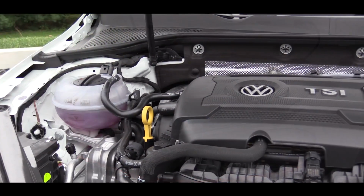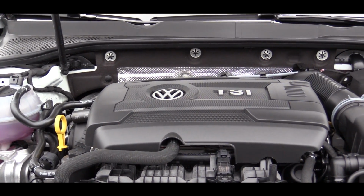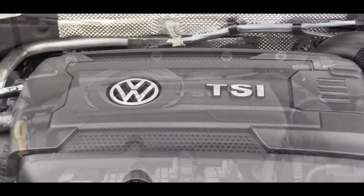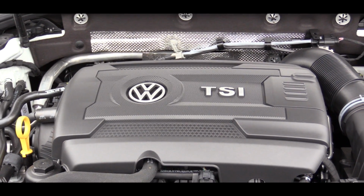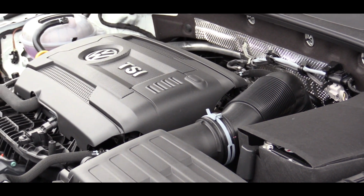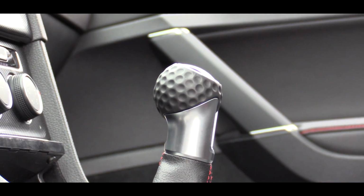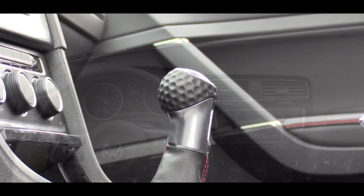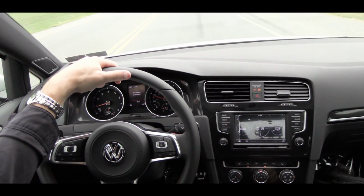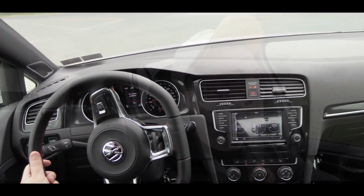Regardless of the trim level, that power is going to be the same. It's going to come from a 2-liter turbocharged and intercooled 4-cylinder engine, putting out 210 horsepower at 4,500 RPM. By the way, 220 horsepower in the Sport and Autobahn trims, and 258 pound-feet of torque at 1,500 RPM. That power is going to be sent to the front wheels through your choice of either a 6-speed manual, which is what I have today, or a 6-speed DSG automatic transmission. And the DSG is definitely fun as well. I got the chance to experience that one last year.